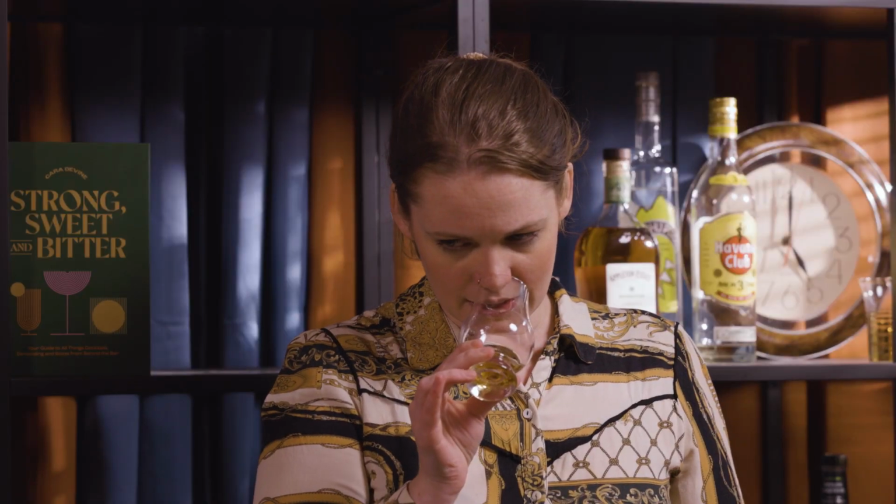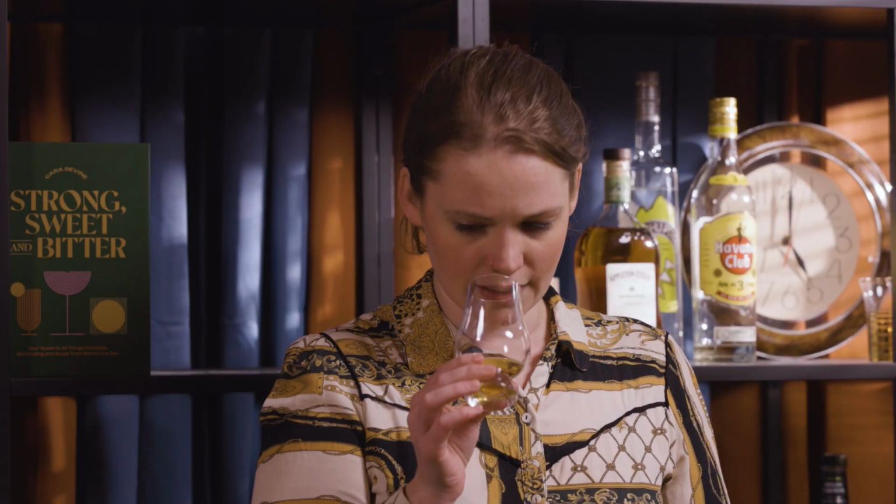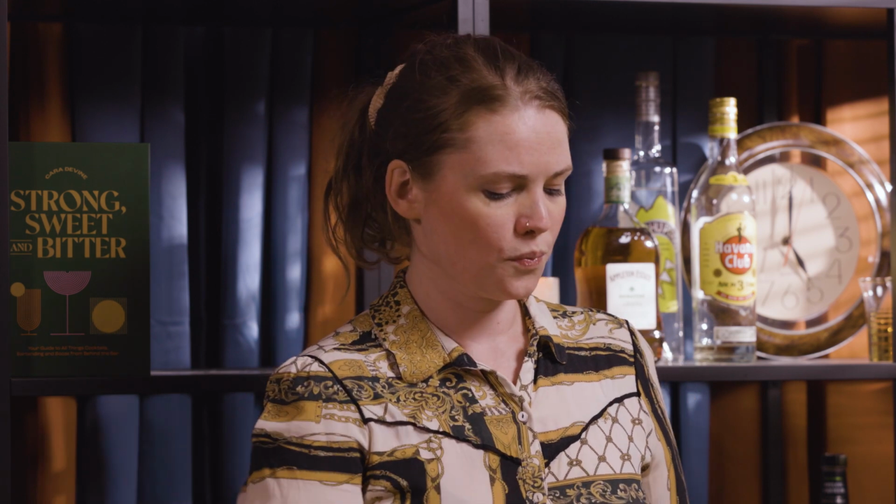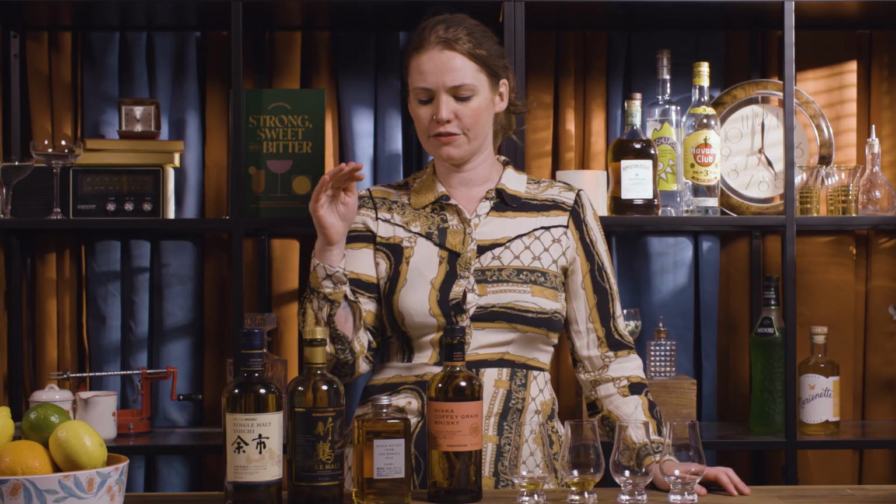And then the Nikka From the Barrel is going to have a little portion of this and also a blend of some single malts as well, so you'd be expecting a little bit more complexity. A little bit rounder and richer. That one actually has a tiny hint of peat in there. Definitely not any kind of big peat bomb, but it is there and present, which adds just another little extra layer of flavour.